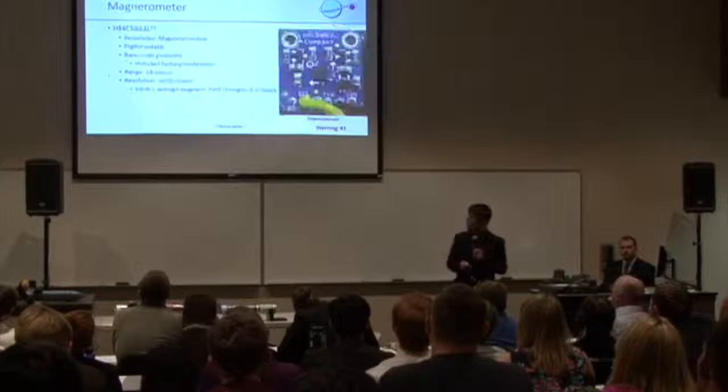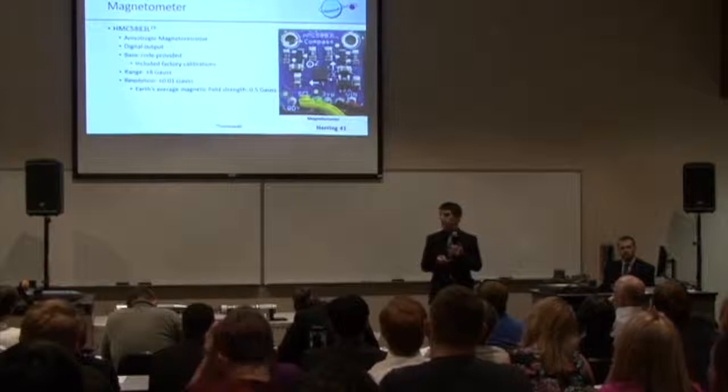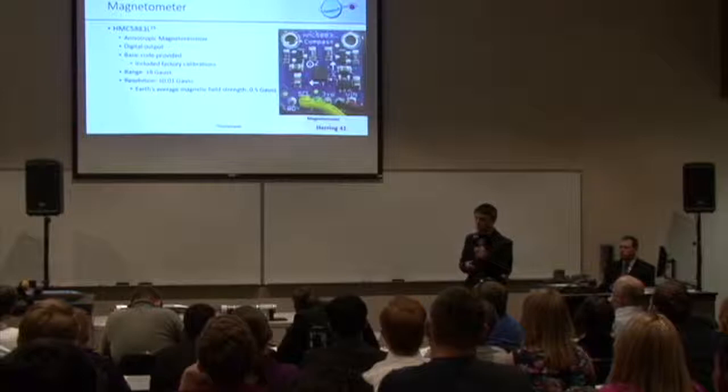The magnetometer, just shown here, completes the requirement of acquiring magnetic field data. It has a range of plus or minus 8 Gauss and a resolution of plus or minus 0.01 Gauss. And note that Earth's magnetic field strength is 0.5 Gauss, so it can detect magnetic current.